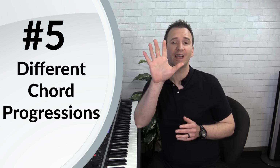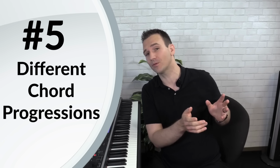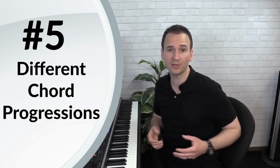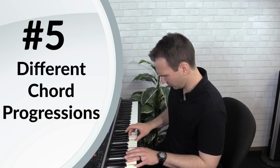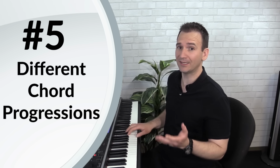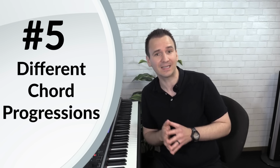All right guys, reason number 5 is that the chord progressions that you learn in classical piano are very different than the chord progressions you learn in jazz piano. So when you play classical piano, you're gonna learn what are called cadences, and we've got the perfect cadence, we've got the half cadence, and we've got the plagal cadence. Okay, and these are chord progressions that are used a lot in classical music.